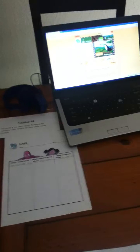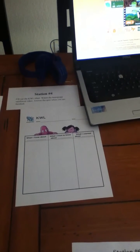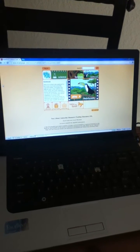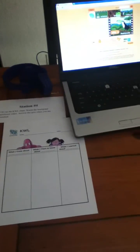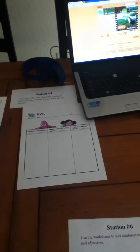The fourth station is where students will fill out a KWL chart as they go through the activity. They'll watch the Brain Pop Junior video on the rainforest, and they can answer a short quiz at the end when they're finished and obviously finish completing the KWL chart. This will appeal to visual and hands-on learners, auditory learners.